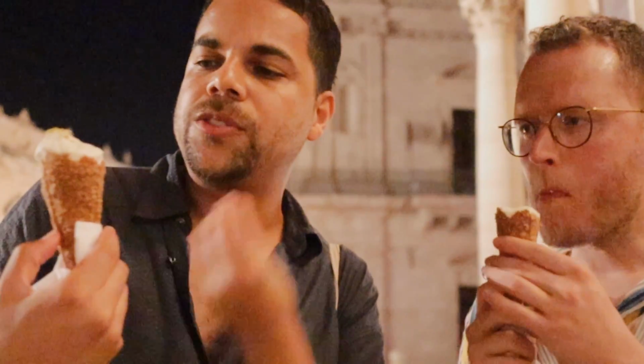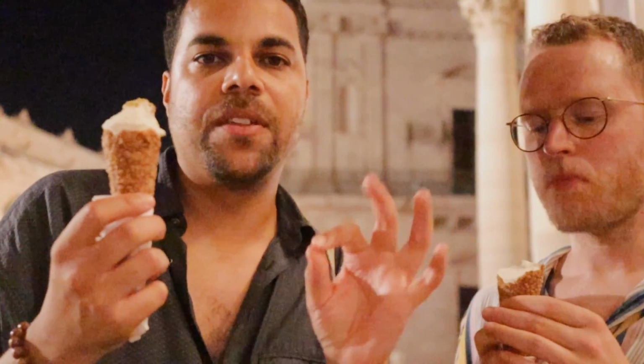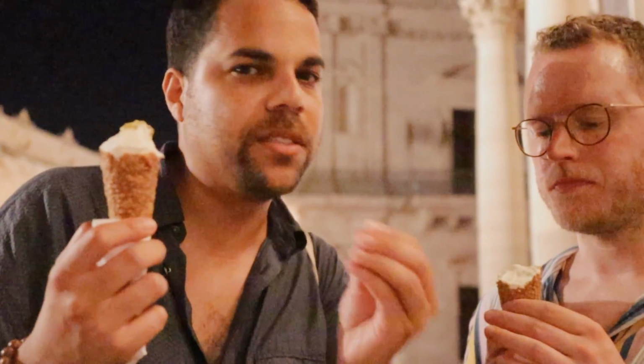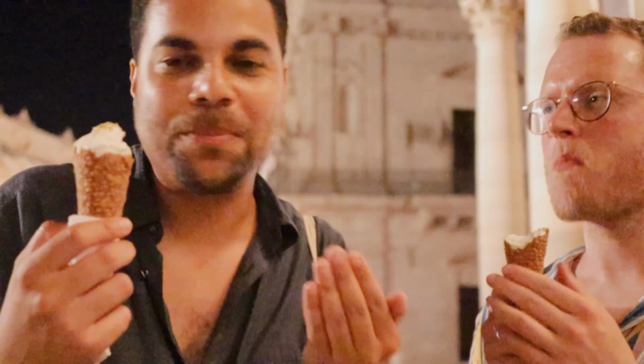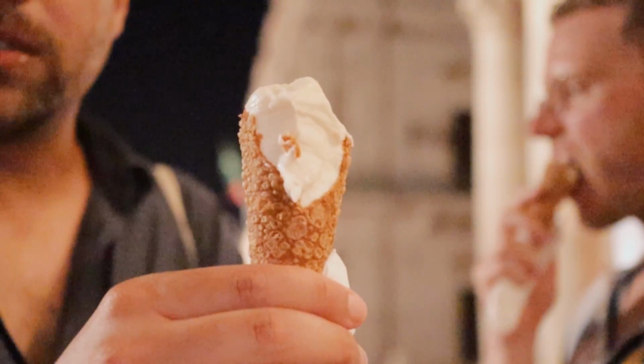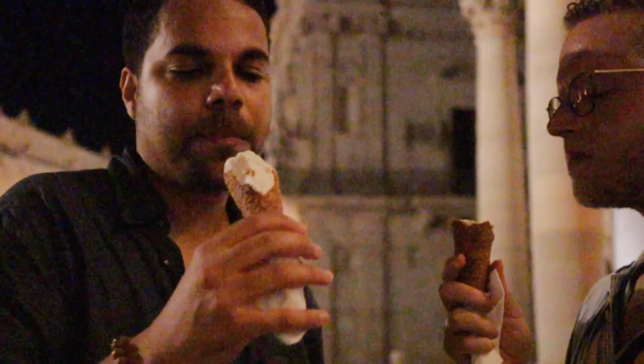There is so much attention to detail here. The crust, the filling, like everything. It's not overbearing, it's not too sweet, it's not not sweet enough. It's just well balanced, and that's what I love about Italian food in general. Look at how creamy this is. It's perfect.